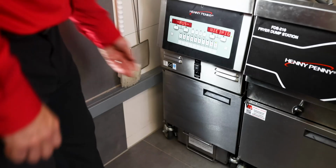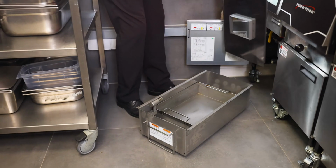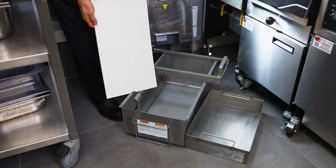Sure. One of the things we think is very important for Henny Penny is the built-in filtration. All the fryers that we sell have built-in filtration. The pressure fryer, the open fryer? Yes. The holding? Whether it be holding or just frying. Each individual product has a slightly different filtration, but they all have built-in filtration.